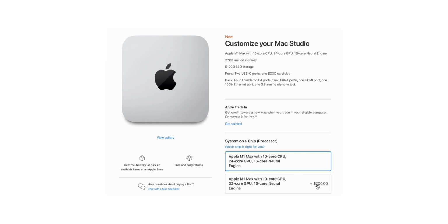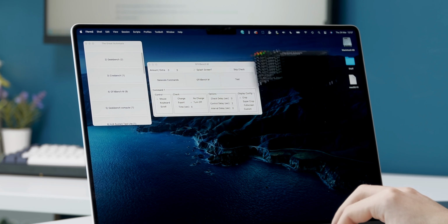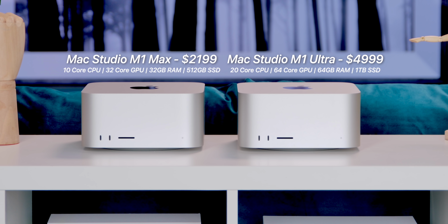And 3, versus the 24-core base model to see if it is worth paying $200 more for the extra 8 GPU cores. Using our automated benchmarking tool, we're going to compare it against the M1 Ultra Mac Studio and then look at the results and compare it against the other machines.